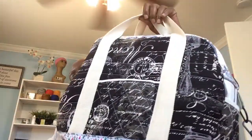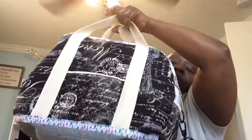This is the Weekender bag. It was quite challenging. I have a pocket here, and here, and here, and I have a pocket on the other side as well. And there's a pocket on the inside. So that's what I've been working on. And I just wanted to show you guys. It's really, really cute. I want to do another one, and I'm sure it'll be quite better than this one, but I really like it, and I'm going to go ahead and use it anyway.